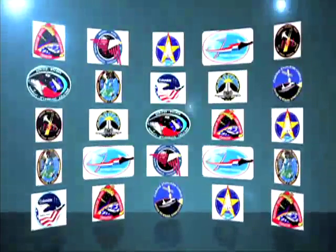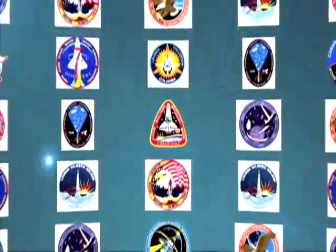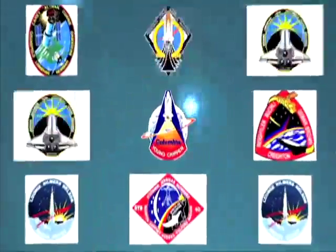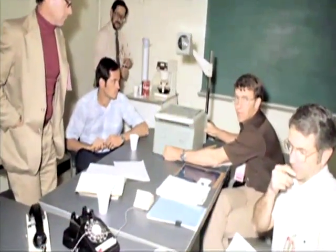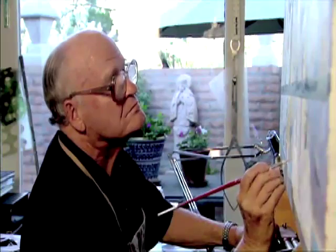One of the first jobs the new team was given was to create a patch representing the crew and the mission. The astronauts chose pictures, colors, and symbols that explain the importance of the mission. But the mission patch, which includes the astronauts' names, also represents each of the astronauts on the team. The astronauts could design the patch themselves, or work with a graphic designer or professional artist to create the patch.